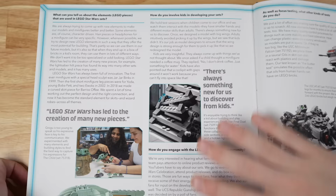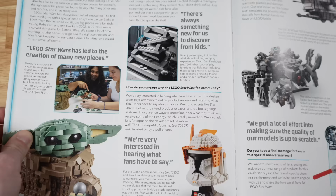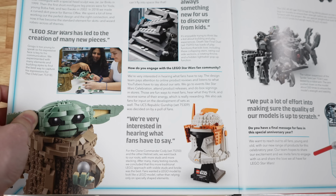Okay, so they write a lot more about Lego Star Wars here. The most important thing on this page is this paragraph right here. They ask, how do you engage with the Lego Star Wars fan community? And they say, we're very interested in hearing what fans have to say. The design team pays attention to online product reviews and listens to what YouTubers have to say about our sets.